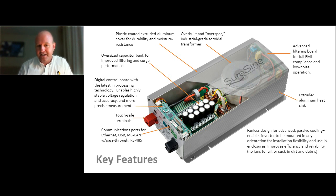A lot of products look great, the SureSine, when they're just turned on and there's not actually a load on them. But what are they doing when they're at 3/4 or even full power? You got to make sure that quality continues.